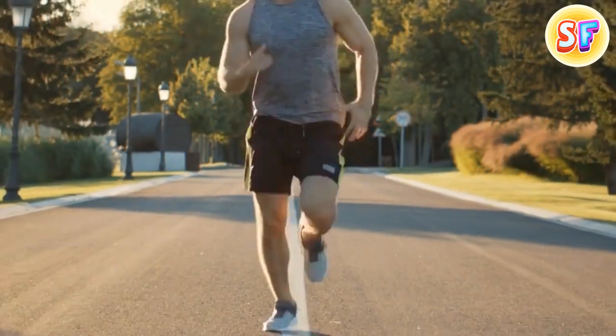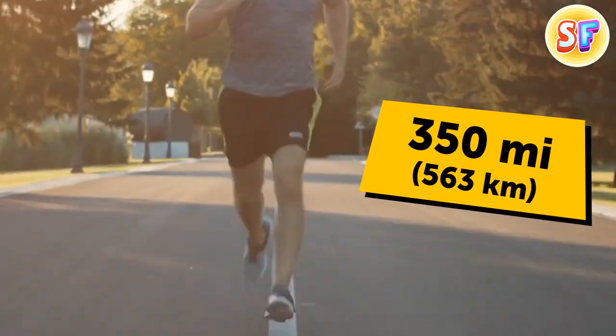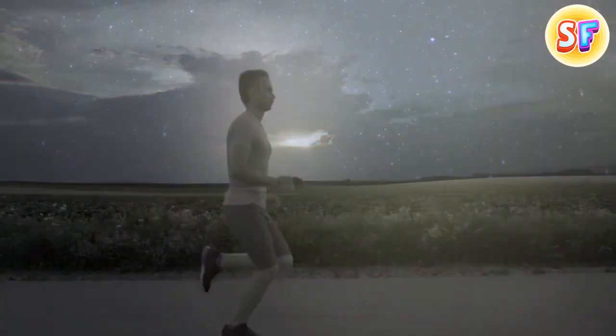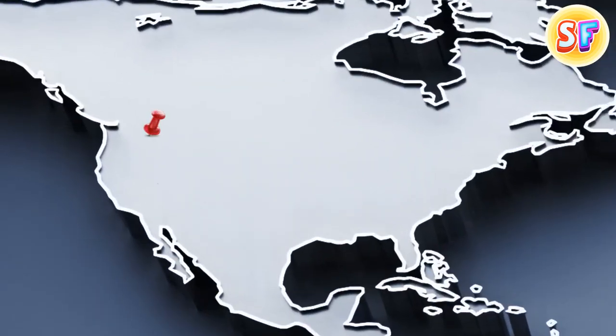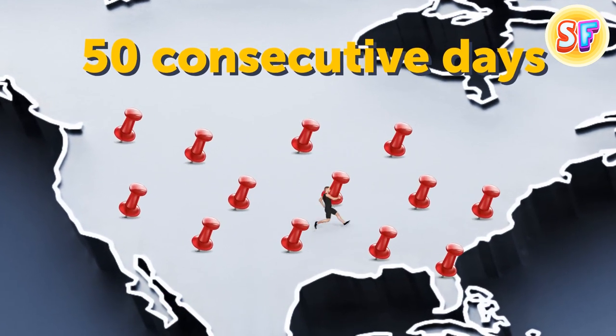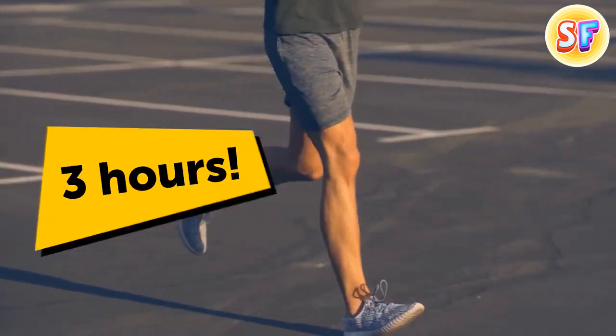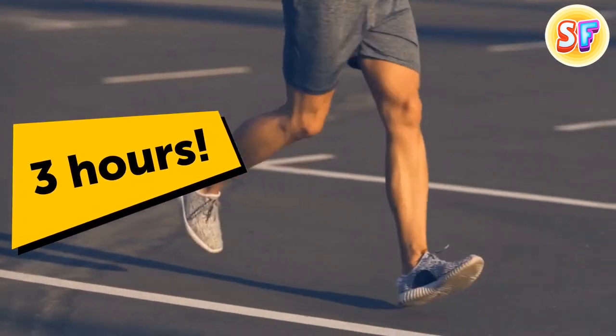An ultra-marathon runner named Dean Karnazes once ran for 350 consecutive miles and didn't even sleep for 3 days. He's most famous for running 50 marathons in all 50 U.S. states in 50 consecutive days. He finished this achievement off by completing the New York Marathon in only 3 hours.